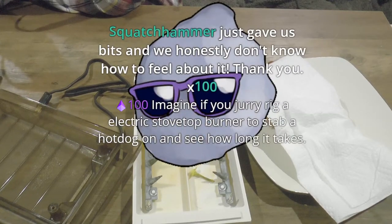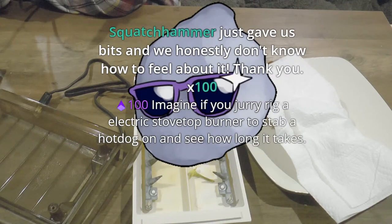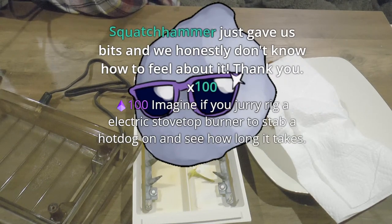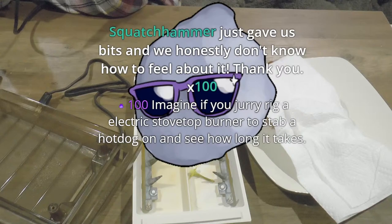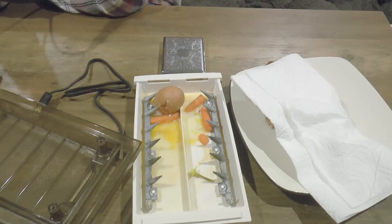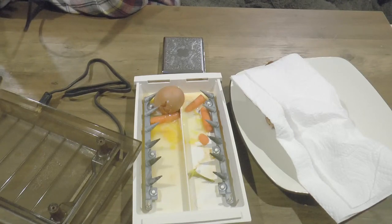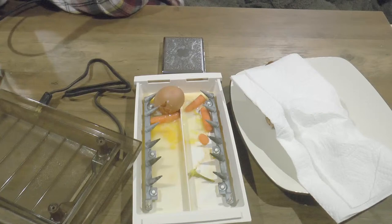My gold, your majesty. Imagine if you jury-rig an electric stovetop burner to stab a hot dog on and see how long it takes. Please, no. Maybe. Cross the beams. Yeah. The prong design is common in older equipment. The spring action helps secure the plug in the socket, and modern sockets have reversed the design and use contacts in the plug to provide a friction fit. Ah, okay.